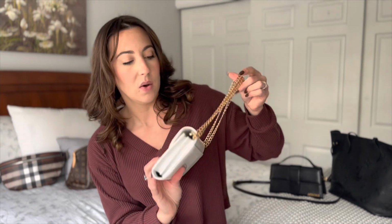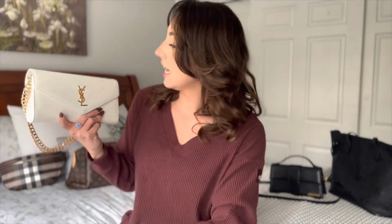And this is probably my go-to wedding bag anytime I have a wedding or a bridal shower. I always go for this because I feel like this is very glammy, and the fact that it's not suede but such a light white color makes the wear and tear actually pretty durable.